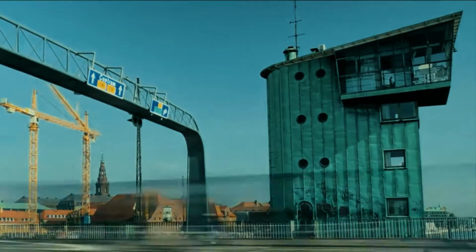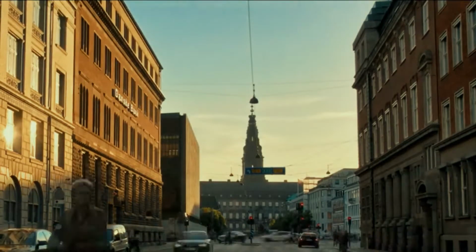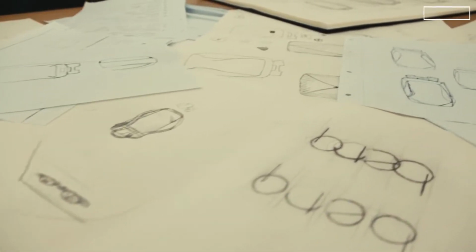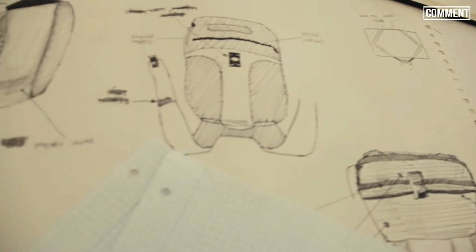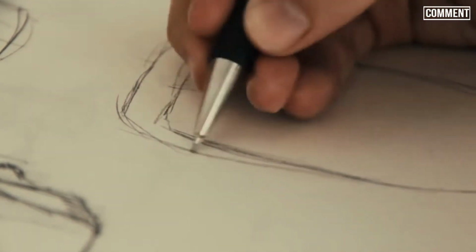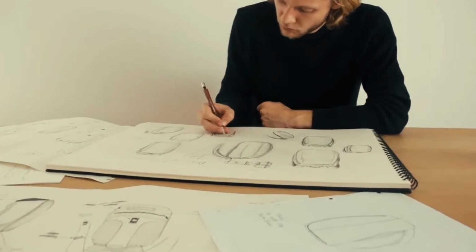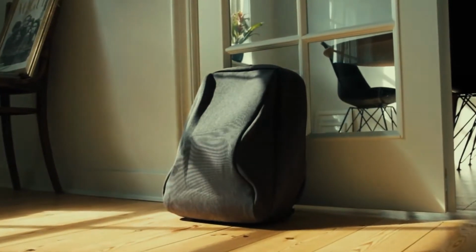Our lives have become more mobile. We carry our work tools everywhere, and that's why, more than ever, we need a bag. But from our own experience, most bags out there are not made for the modern lifestyle. So to end our own frustration, we decided to design a backpack from scratch. After endless testing, we are now ready to show you our creation, the Berg Backpack.